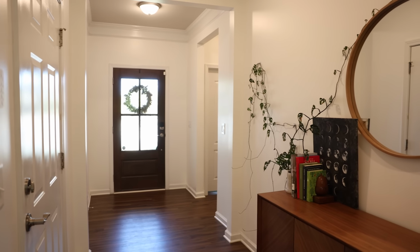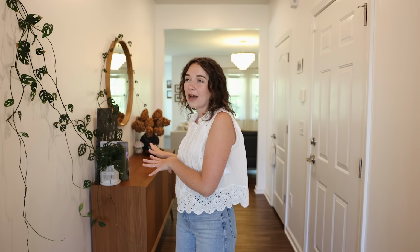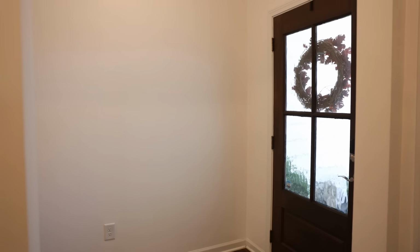Over the past few years, we have been slowly but surely transforming our builder grade house into a home, but up until this point, the entryway has been left a blank canvas. There's a sideboard and mirror that we've had for a couple of years now, and literally nothing else. And it's a big hallway. So over the next few days, I am on a mission to bring this entryway to life.